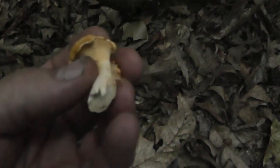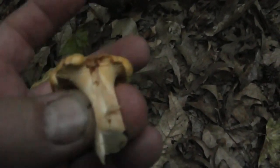I've always liked these golden chanterelles because they're just so wholesome. They have nice thick stems. They're just real meaty. That's what makes them so good, and the flavor is just out of this world. Oh yeah, here's a couple of nice ones. A lot of times once you get down on the level, you can spot more.